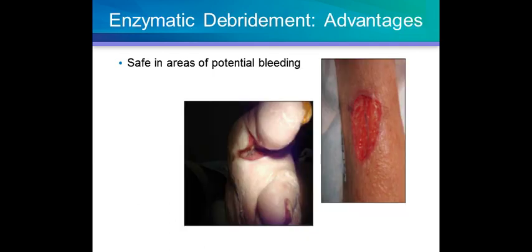It can be combined with other kinds of debridements. That's already been delivered this morning, so I won't talk about it. But it does help healing, as we just heard. Such exciting data that it allows healing to occur simultaneously. So while we're still cleaning up a part of the wound, we have granulation tissue and epithelialization occurring in other parts of the wound.